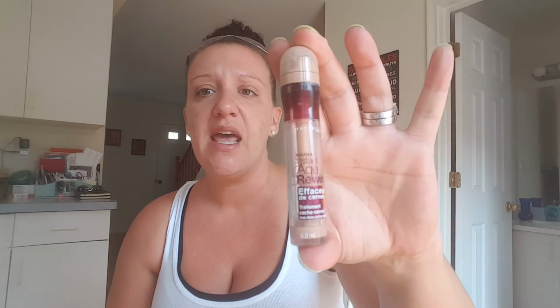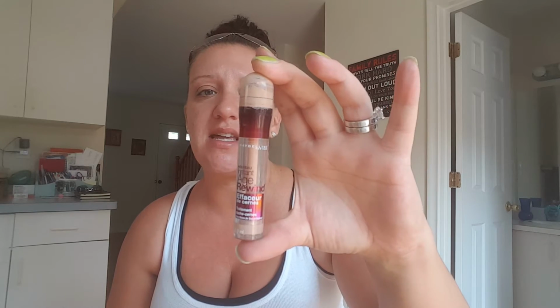And again, I'm going to put all these down below. Age Rewind Concealer, I have it in honey, but I also have it in medium, but I didn't bring it down here with me. The Age Rewind Concealer is my go-to concealer every day. I use it every single day, unless I feel like I need a little heavier coverage. I'll go to something else.